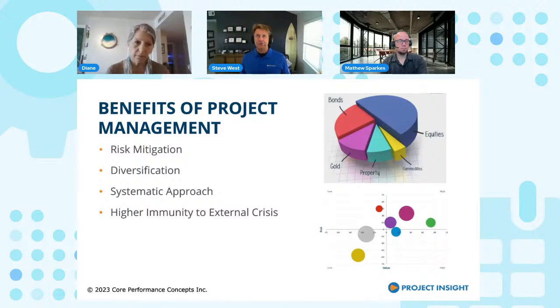This is where the tools come in. Something like Project Insight can help you with that, because you can get some visibility of everything all at once. You want to show us something there, Steve?